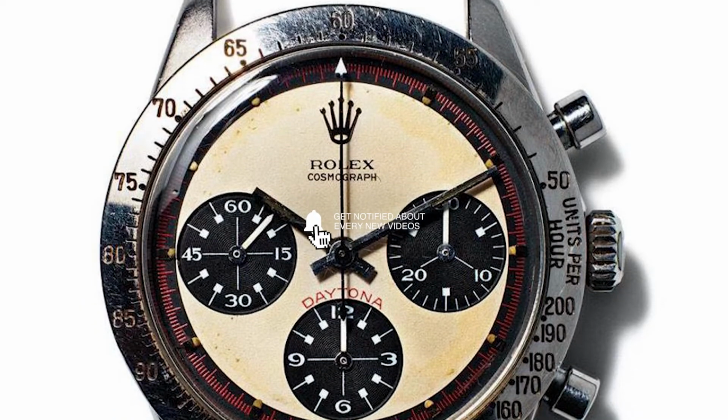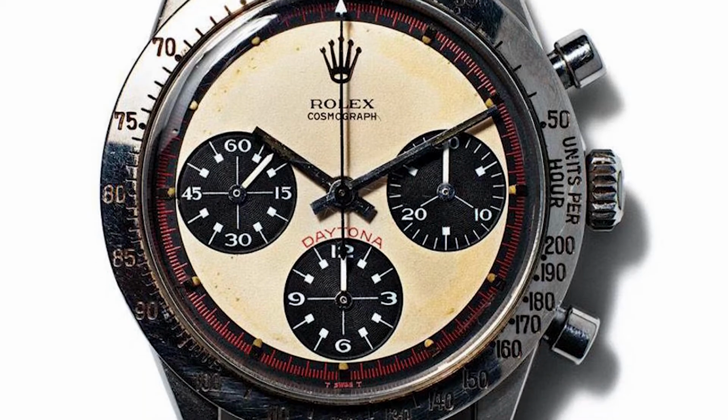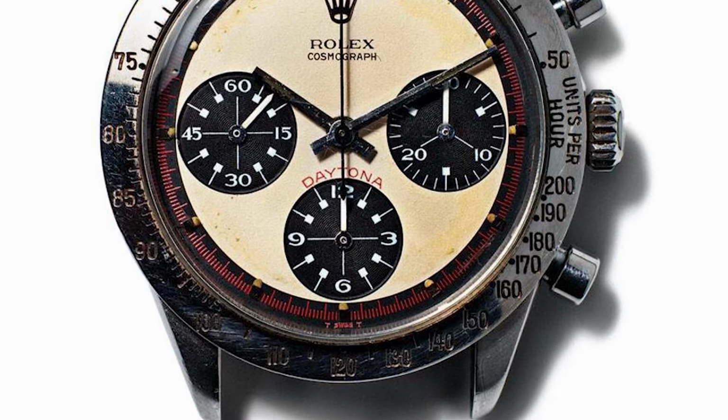Paul went on to give the watch to his daughter's boyfriend at the time, who donated a sizable amount of the sale to the Newman Foundation.